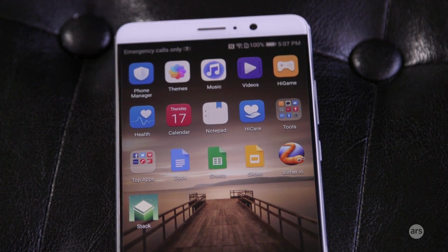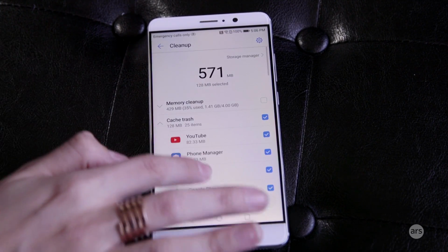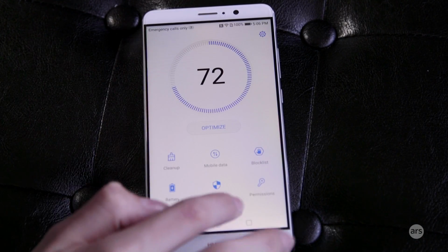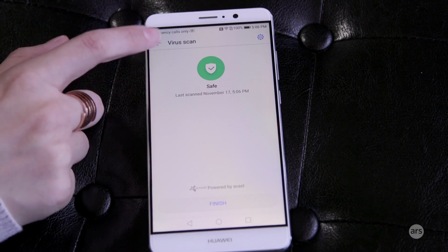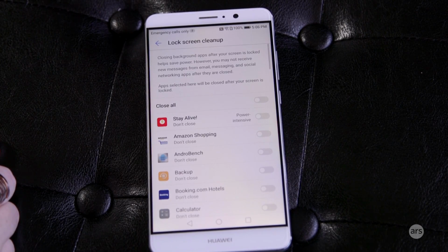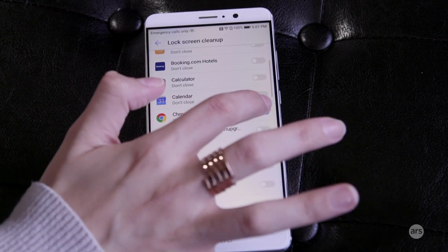One of them is a thing called Phone Manager, and that gives you a couple of different ways to optimize the performance of the phone, in terms of cleaning up things you don't necessarily need, and pointing out apps and things that are taking up a lot of storage that might slow down the phone. There are also a lot of battery options in here, things that you can do to control the battery life. You can set certain things up so that specific apps will close automatically when the phone is locked. That turns off a lot of programs, so it should prolong the battery life of the device. So Huawei did add a lot of steps to give you control of how you want your phone to perform.